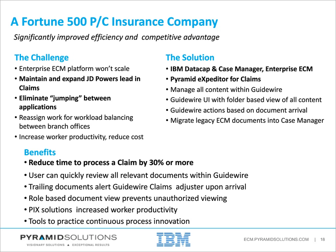But in this situation, the system of record is Guidewire, which is the most popular product that I've heard over and over within the P&C industry. But again, the users are still using the Guidewire UI. We're not changing their UI, but we're providing a folder-based view of all content within Guidewire. And they have Guidewire actions based on doc arrival.